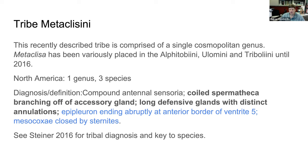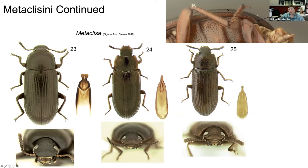Again, they all have compound antennal sensoria. They have a coiled spermatheca, and long defensive glands with distinct annulations within. Also, the epipleuron ends abruptly at the anterior border of ventrite 5. That can be seen here, where this epipleuron comes down along the side of the elytron and abruptly ends right here, where the fifth and fourth visible ventrites meet, and it doesn't extend to the elytral base. This is a useful character in a lot of the generic level keys as well, and it is true of Metaclisa. And here are the three species that have keys to them in Steiner 2016.